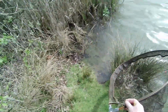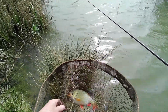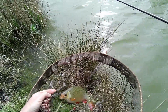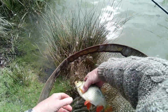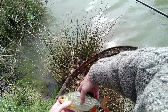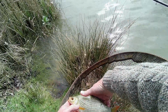Oops. Caught up here. Yeah. Or is it a rudd? It could be a rudd actually. Oh, I think the hook's come out. That's alright. Yeah, so I think that's more rudd than roach, looking at the shape of it and the fins and the upturned lip, but if there's a few like this around, I don't mind catching these.